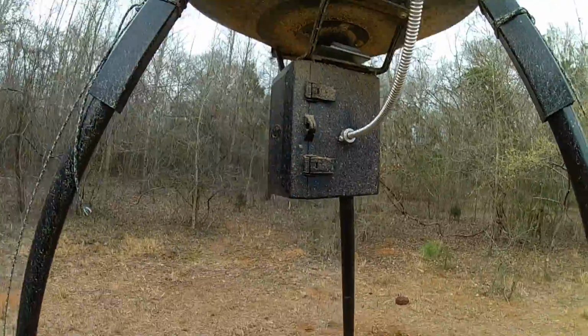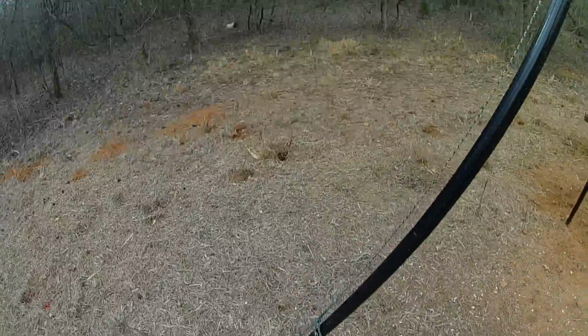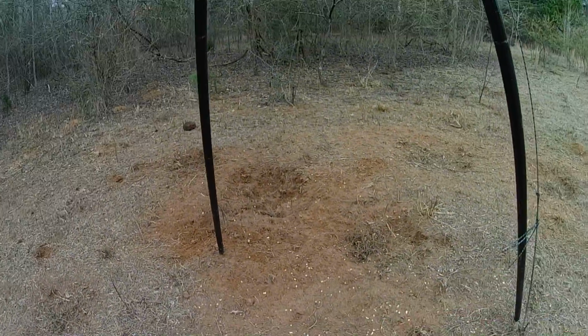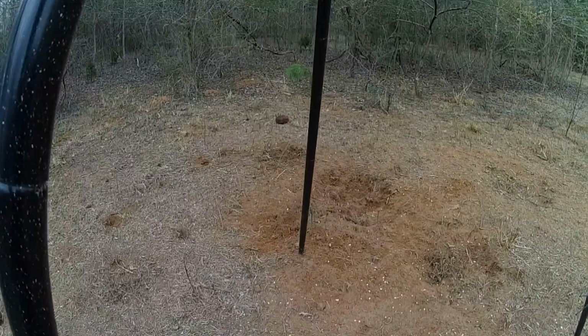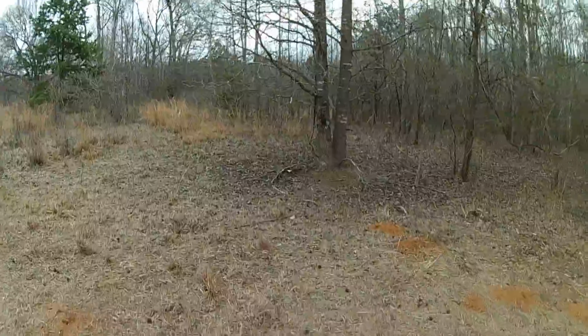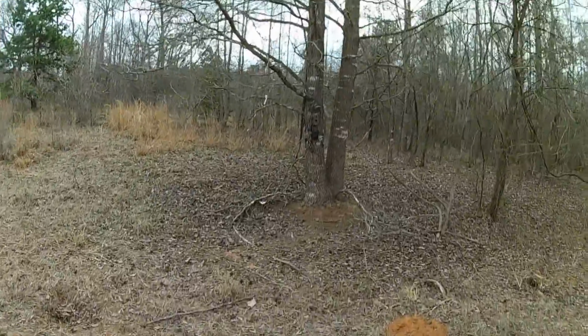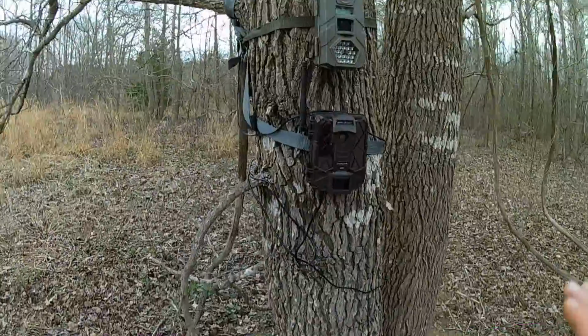It's getting about time to fill it again, looks like. But you can see we're still throwing corn, and I'm probably going to slow this down to 5-second feeds, so that way we can make it through next weekend for sure too. But anyway, here's where our cameras are set up, and I'll get up here and check it out.